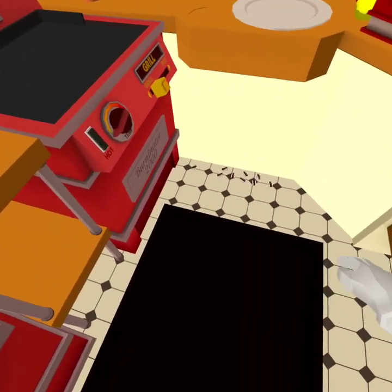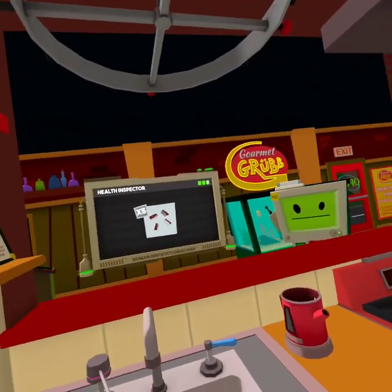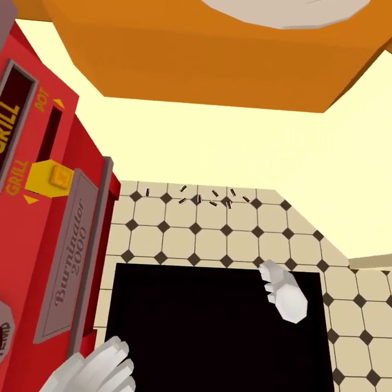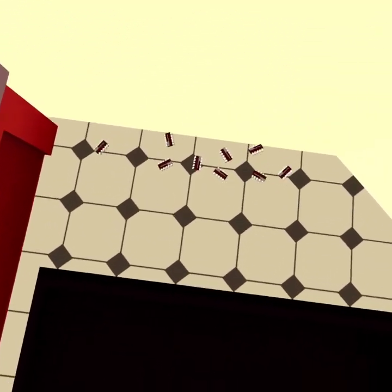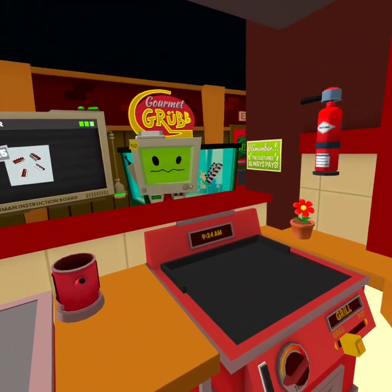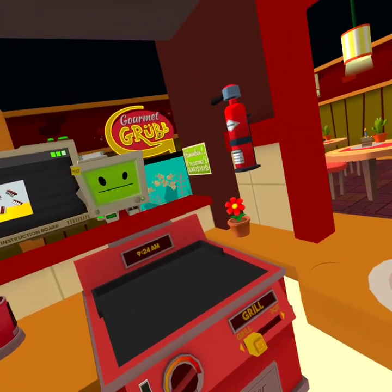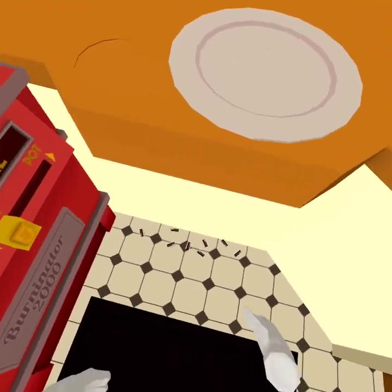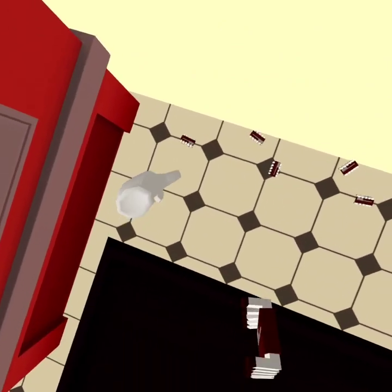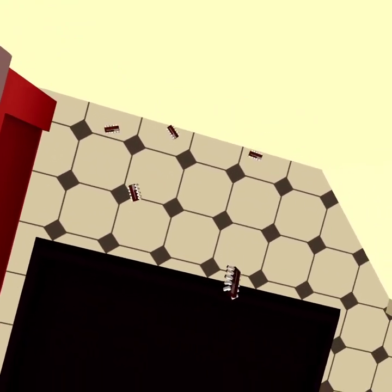Now we need to deal with any potential insect problems. Look around and see if you can find anything. What the? That is way more than five! How am I supposed to get rid of these? That's not good. You need to do something about these guys. Get rid of them quick! Fishies. Oh my god, okay. Well, I guess that'll have to do.